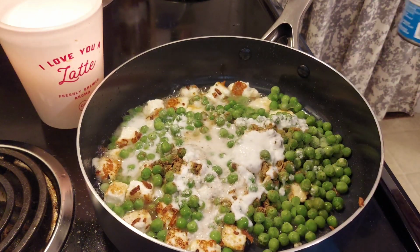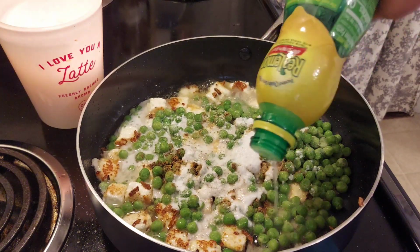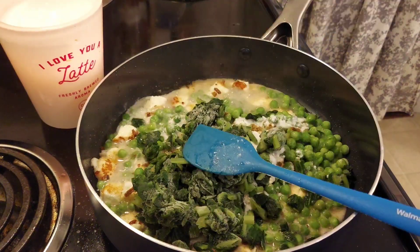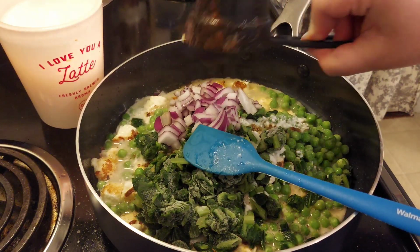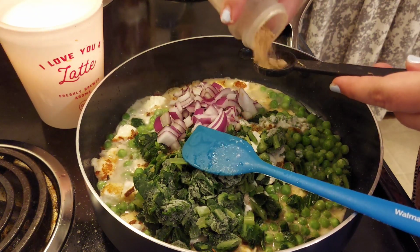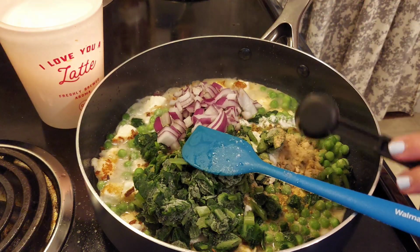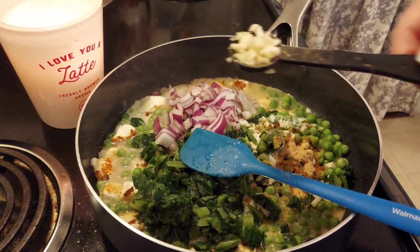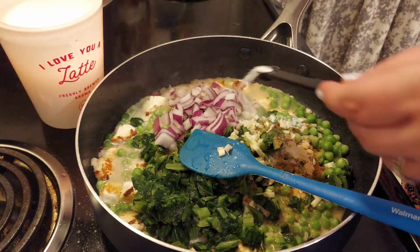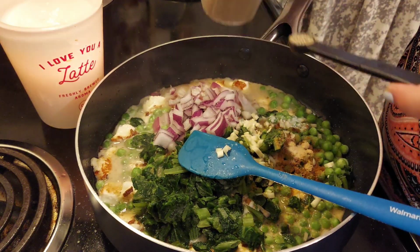Now I'm also going to add in the rest of the ingredients for the sauce, which included a little bit of lemon juice. I am substituting a cup of frozen spinach for the sliced green or sliced red peppers that it called for. I went ahead and added in a little bit of ginger and some of those chopped up onions, which I love purple onions in that color. I went ahead and added in the minced garlic, a little bit more salt, some pepper as well.